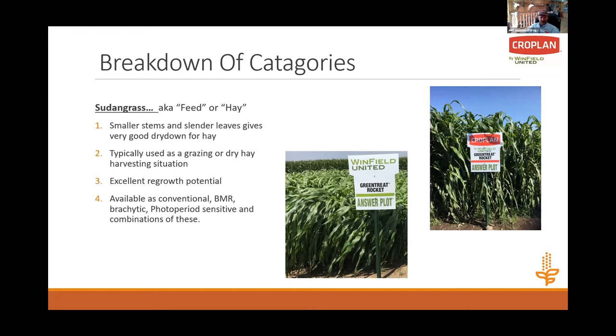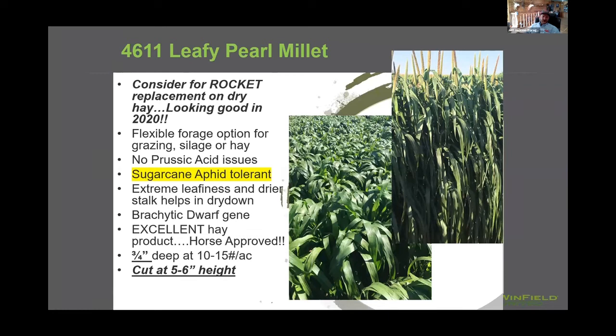They can be utilized. I think I'm really hitting something with this brachytic dwarf BMR photoperiod sensitive thing that I talked about earlier. So then we get into these pearl millets. We have had them available for quite some time. I believe our company's probably done maybe a lackluster job of agronomic advice and getting those done correctly over time. What I really like about these pearl millets, again, is they're priced reasonable from a cost per acre standpoint. Very similar, almost dollar for dollar, the same as a sorghum sudan cross.